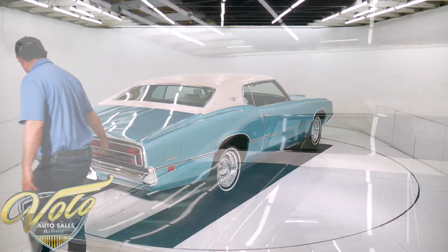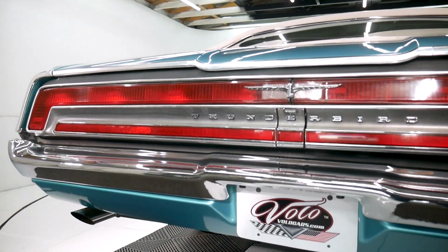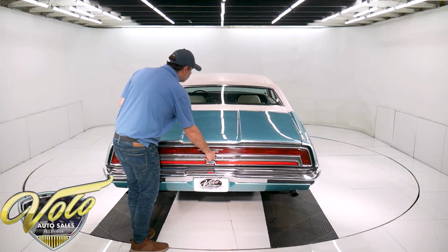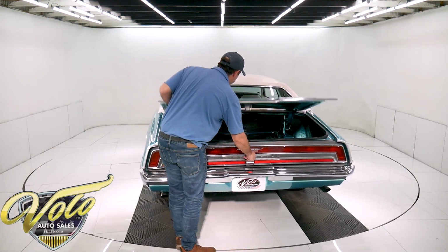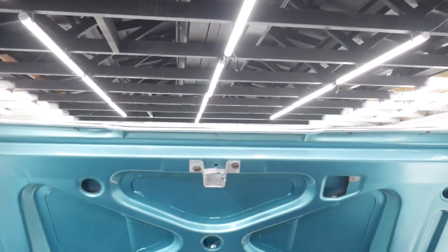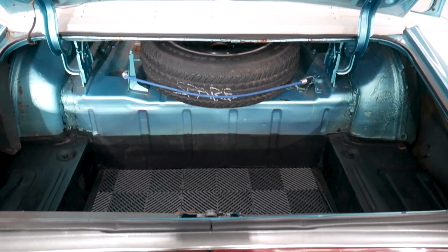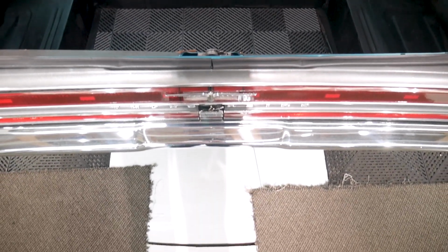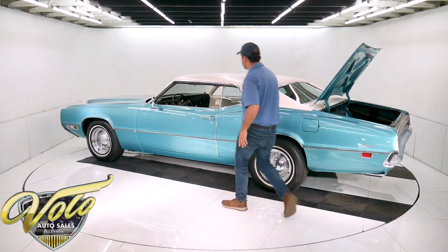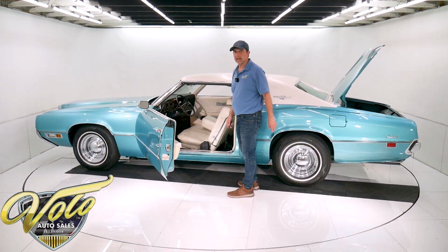Thunderbird emblem. Cool tail light in back. I haven't seen it lit up yet. We'll light it up, see how that is. But it's all original, real nice, original bumper. Ginormous trunk. Big giant trunk has a full-size spare, the original jack. It has the sidewalls, but the liner must have been bad. Someone took it out, but it's all solid metal in here. Rubber's real good.